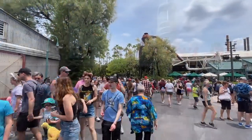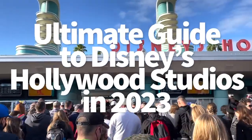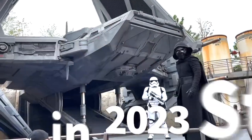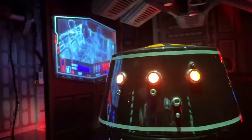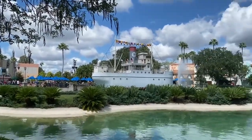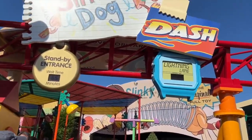Disney's Hollywood Studios is the last Ultimate Guide in our 2023 Ultimate Guide YouTube series, but it may just be the most important one. And that's because this park continues to get more and more popular as new lands, new rides, and restaurants continue to be added. So today we're going to give you the DL on what's new, what's best, and how to hack this park to make sure you can accomplish everything you want in a day, or maybe two.